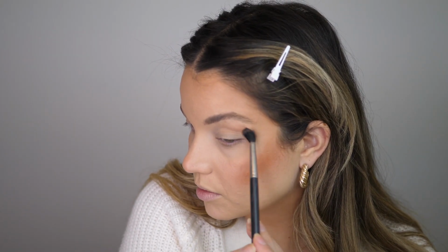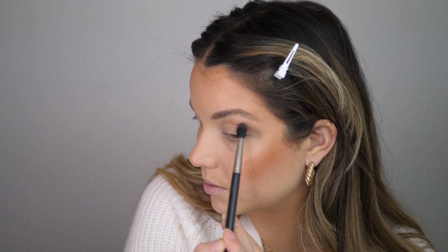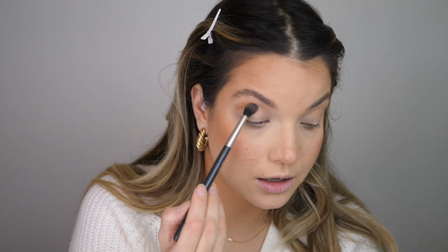Going on nicely, really buttery and smooth. Really pretty color, almost pinker than I was expecting it to be. Interesting.